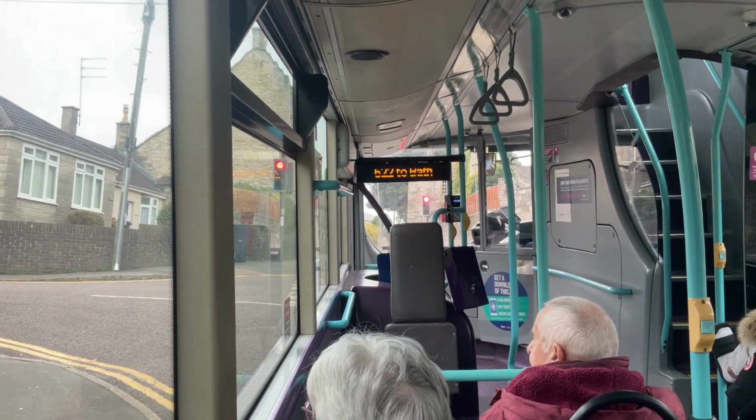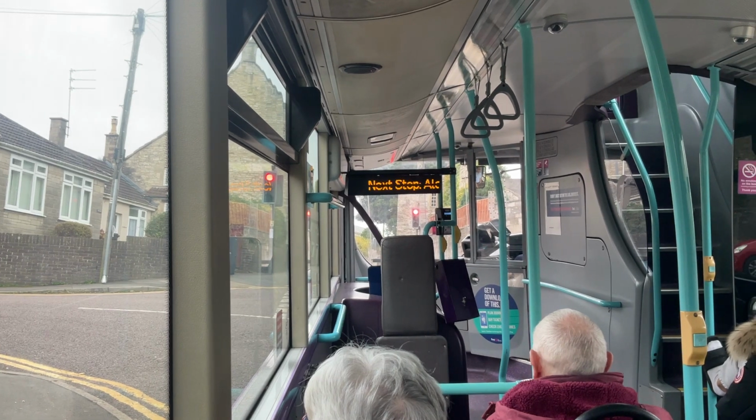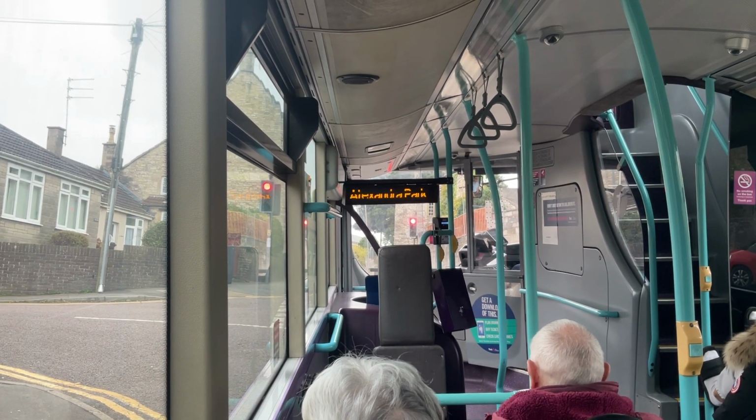Now, I was hoping for a Mendip Xplorer branded Volvo B9TL, however, there don't actually seem to be many of them left. I'm not too sure why. I'm going to be taking this bus the very short distance to Midsomer Norton.